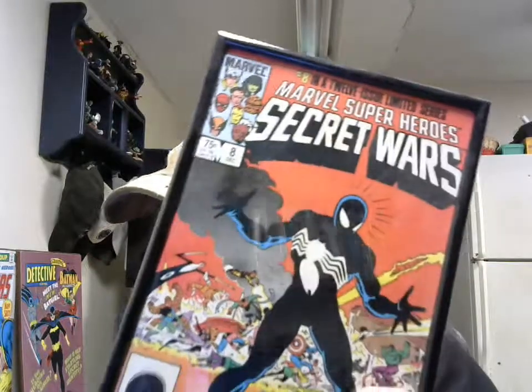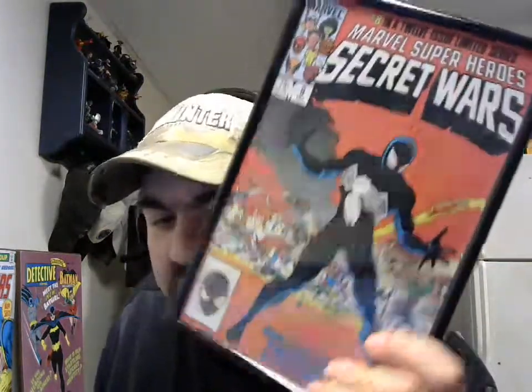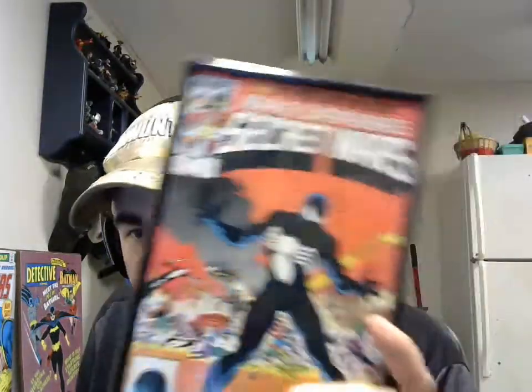And then I have this right by me, so why not show it off? I guess this is kind of my prized possession of my collection right now. I think it's the single most valuable book I have, and that's not really saying a lot because it's really not that expensive, but that's Secret Wars number 8. This is a really good condition issue of this too. It's in really nice shape. So yeah.